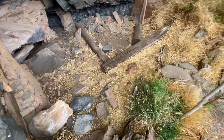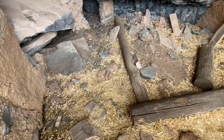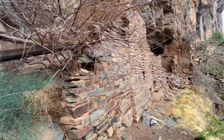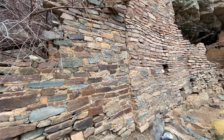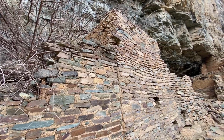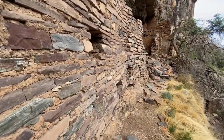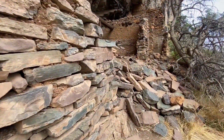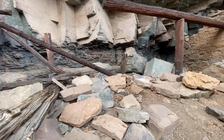Okay, as we come around, these logs here were cut probably by those archaeologists. Look how straight they are. But they were brought up here by the ancient civilizations. Oh, wow, there's a big structure here. There's beams again. Wow, that looks almost 3 stories tall. Let's go check that out. The window here. Oh, wow. Like a construction site.